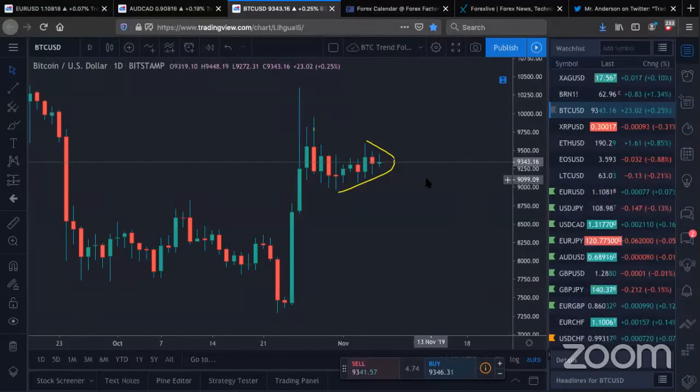Obviously, you're going to wait for a break. Now that will give the first clue of where traders are going to go, who's going to win out, the bulls or the bears, on the near term, in which direction they're going to take it.